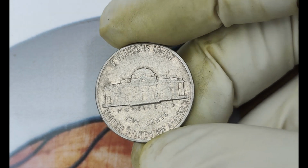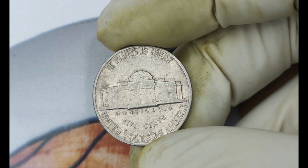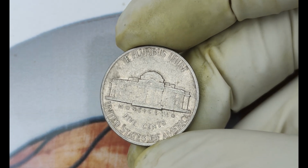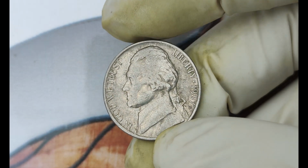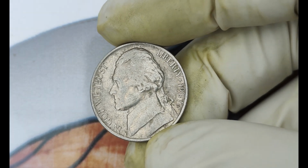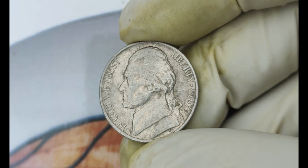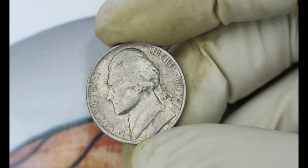The 1987D Jefferson nickel was minted in Denver, one of the 3 primary mints of the United States. At first glance, this coin may appear ordinary, just like the millions produced that year. But what makes this particular coin so valuable? It all comes down to rarity, condition, and an extraordinary error that has captivated the numismatic community.